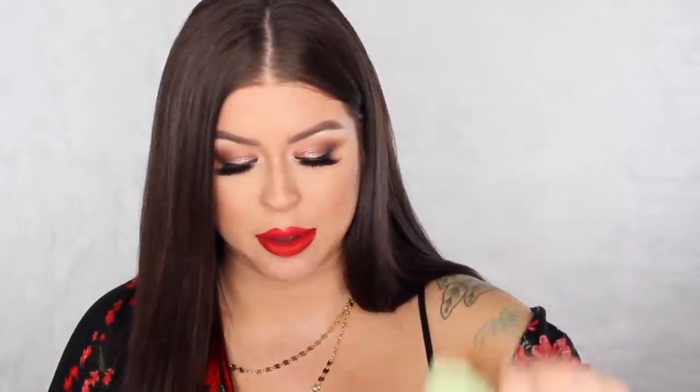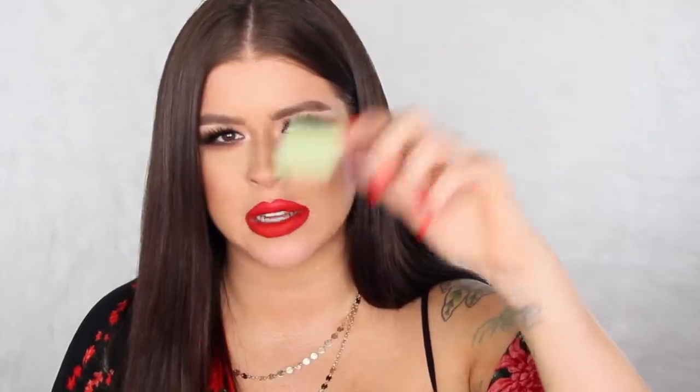I just think these are so nice. I haven't heard anyone talk about them. I highly recommend them. Definitely top 3 best liquid lipstick formula as far as I'm concerned. So yeah, check it out. You get Pixi at Target, and they also have a website.